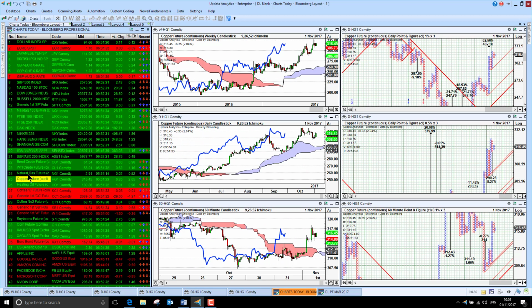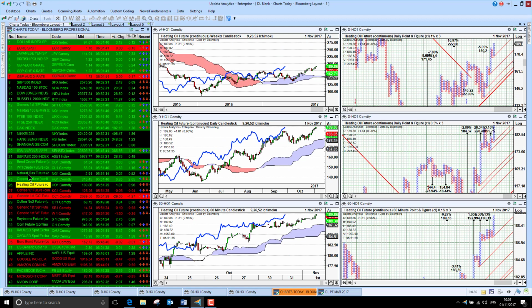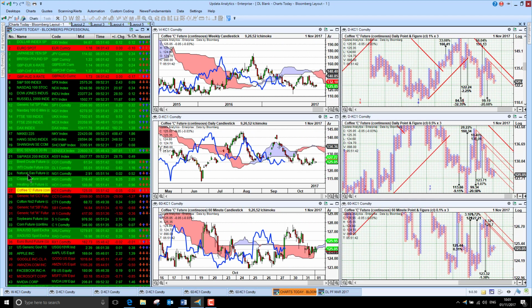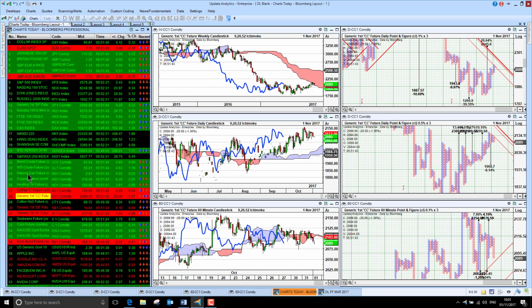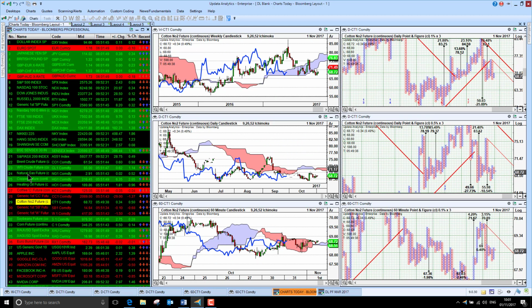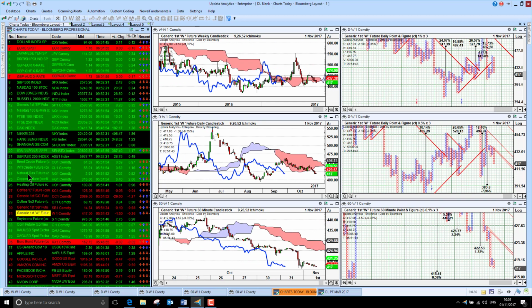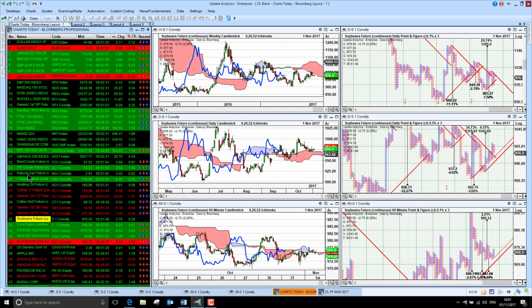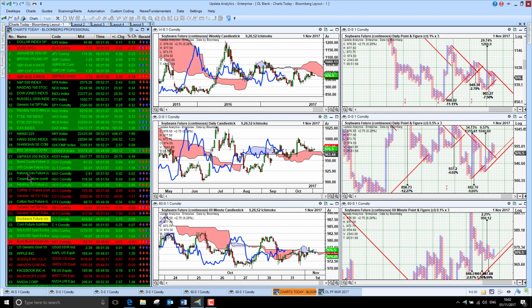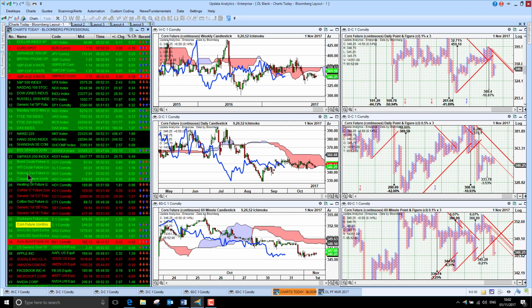Copper looking strong, back above the cloud on the short term, so trending higher again. Heating oil also looking strong, and we're seeing some of the softs off a little bit. Coffee only off slightly. Cocoa just down below the cloud on the short term. Cotton also just a little bit in the doldrums. Sugar we're seeing here is looking better, having moved above the cloud short and medium term. Wheat is still depressed. Soybeans is really not going anywhere clearly, and corn also depressed. So we're seeing the grains just selling off there.